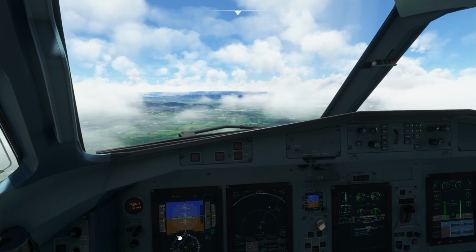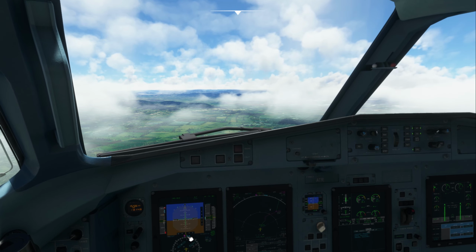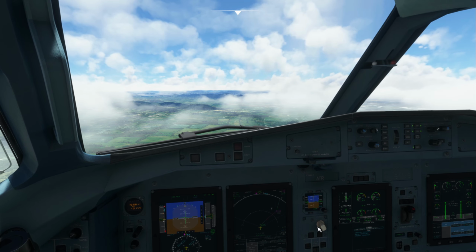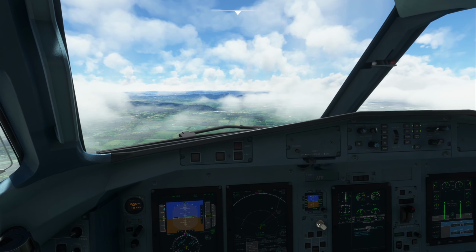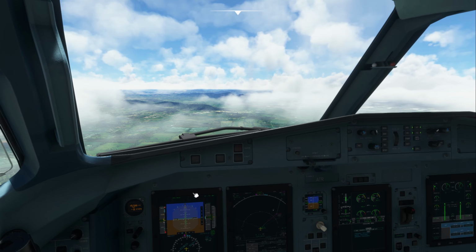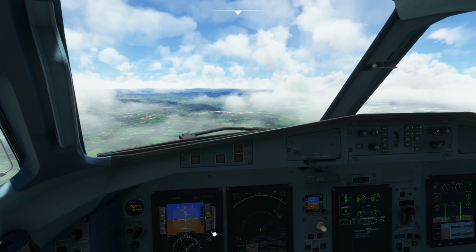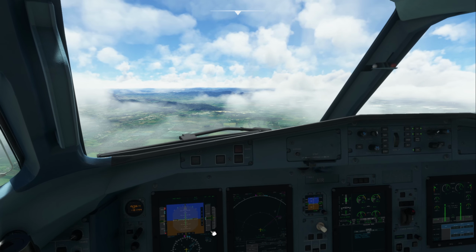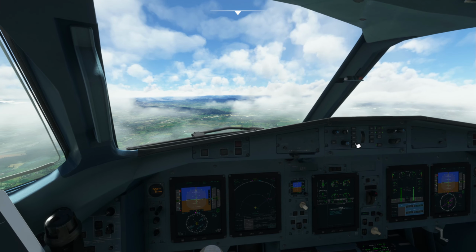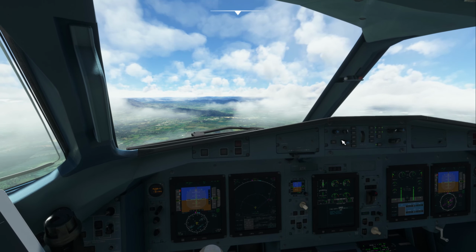I've already put on approach mode, so right now we're cruising in level flight. We'll go back to takeoff power, and we're just waiting for, we're a little above the glide slope now. What the heck? Just missed it. Crap.